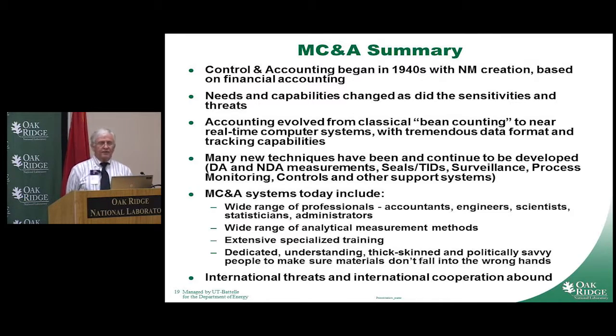So MCNA, if you ever had an interest in it, uses a wide range of professionals: accountants, engineers, scientists, statisticians, administrators. And certainly, as we've shown you, there are a lot of different analytical measurement methods used. A lot of specialized training nowadays. It's like everything. You're going to specialize in probably a small part of it, but really get good at it and give the system what it needs.